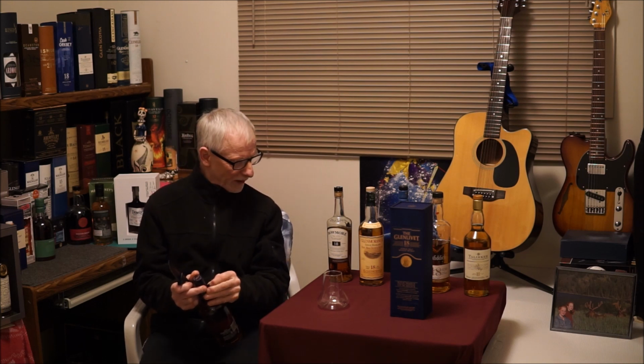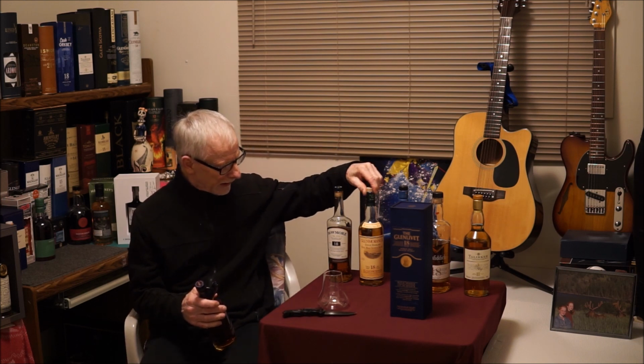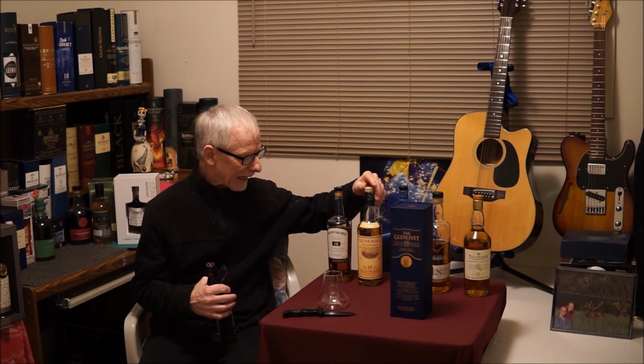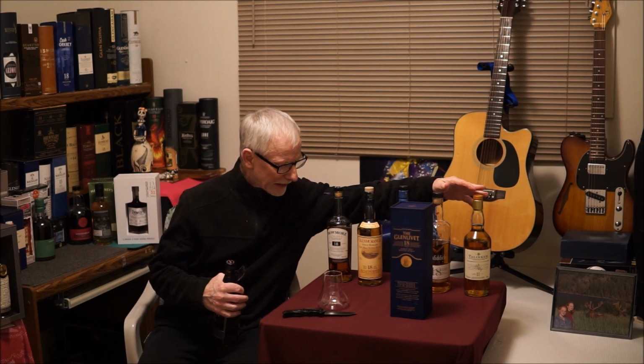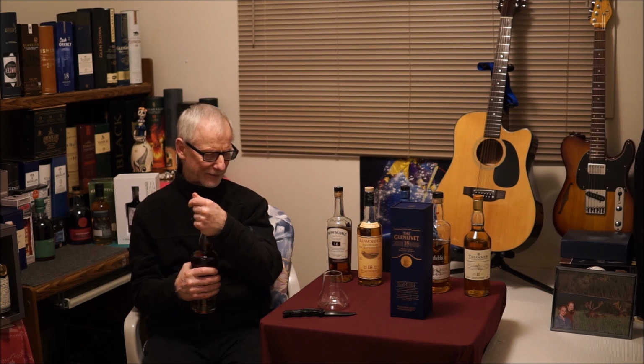You're seeing some older whiskeys on the table you'll never get because they don't exist anymore. You'll see the old Glenmorangie 18-year-old, and you're going to see a Talisker down the end. You can't get that one anymore. We're going to have a little sip of Glenlivet because it's been a long, long time.